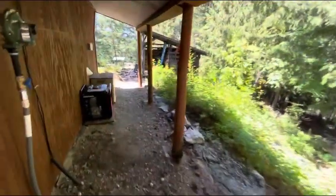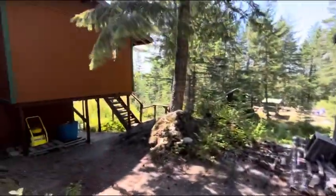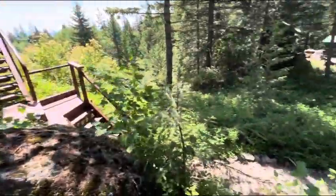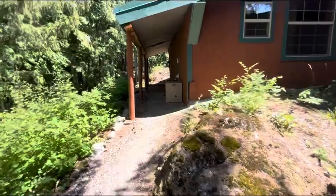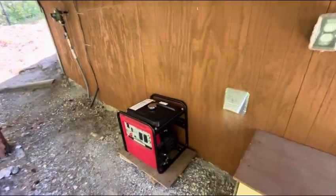So we're walking around the side of the house here, but you can access this path from the stairs leading out the living room as well. That would be right over here. And just up that way and down and around. Here's the small generator on the side of the house. This is primarily just used for the washer and dryer when they need to run it, by the way. Just plugs in there.